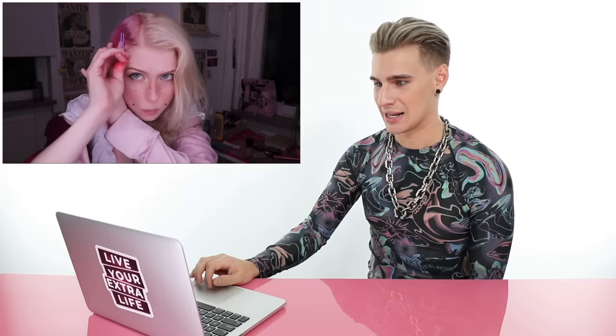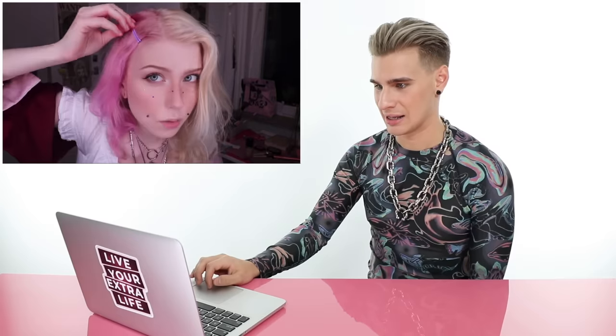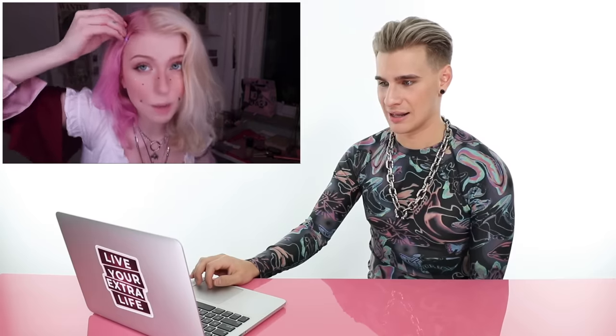This color went so well with the pink. You know what? I think I'm gonna like this more than I think I am. Okay, Lindsay, I'm gonna be honest with you. You look incredible and this should always be your hair color. And that's that. I'm moving on. I don't wanna talk about it anymore. It looks amazing, stunning, fabulous. It's perfect.